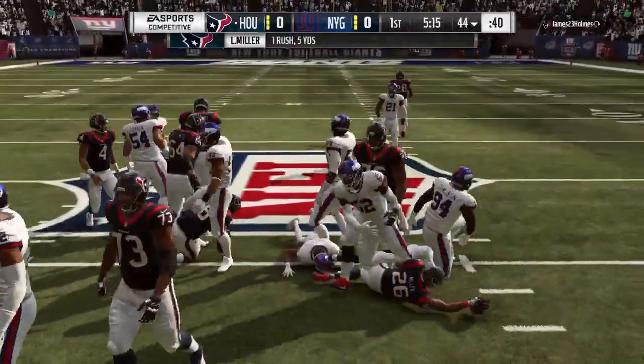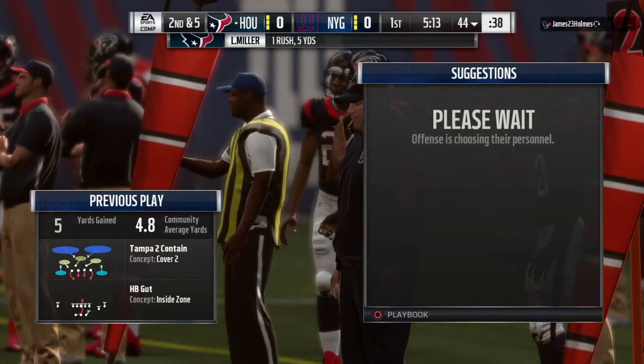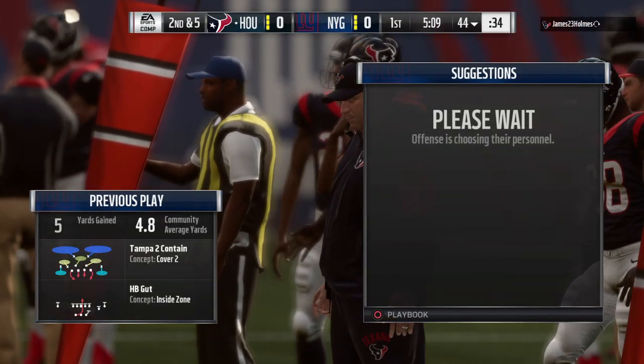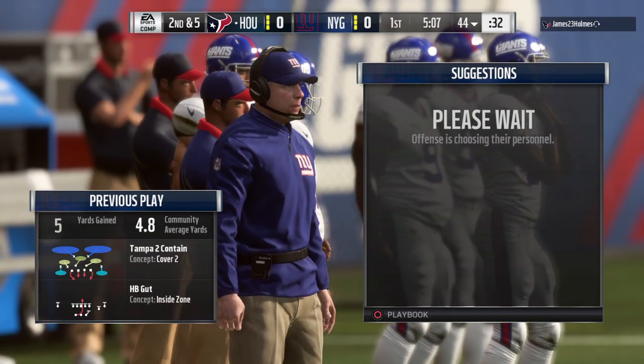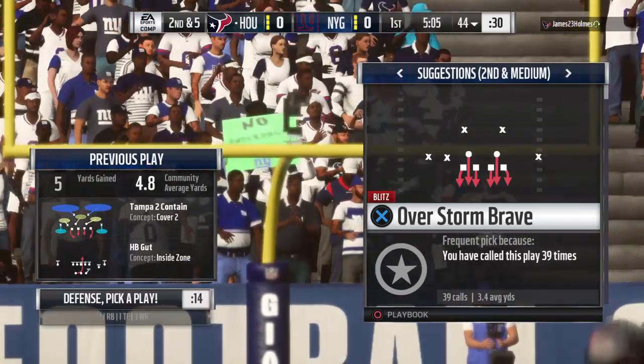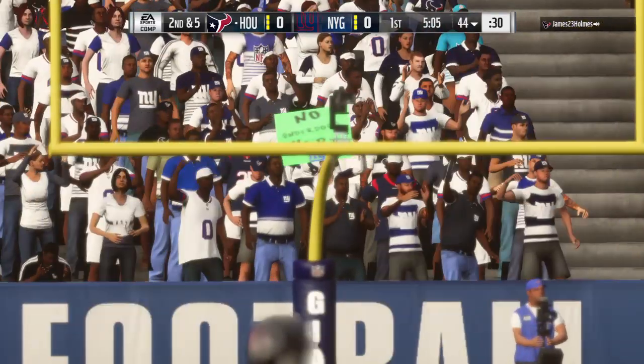Now a first carry for Lamar Miller. And he'll be brought down just shy of the 45. Give him 5 on the carry there, and it'll be second down. Well, I think that's what they're going to need to do here in the first half. You've got to take some pressure off of this young quarterback, and no better way to do it than to establish the running game early.